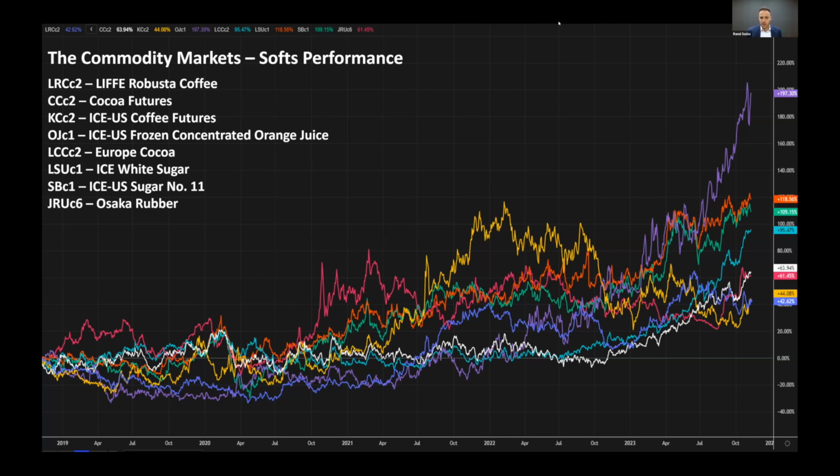But generally, you can see that all of the commodity prices have moved up over the last couple of years, and the environment is fairly inflationary.